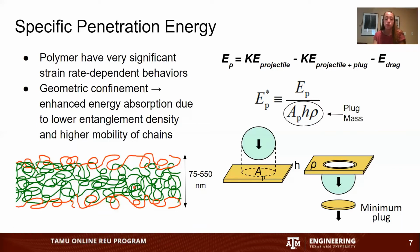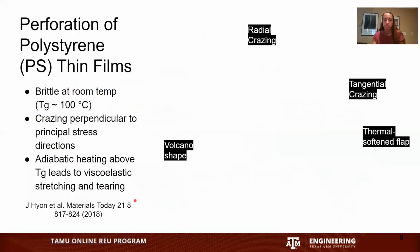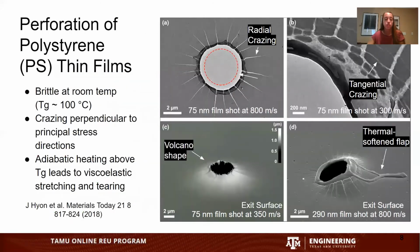Additionally, when these films are confined to very thin heights, we have a geometric confinement effect. So these surface chains here are actually entangled less than the bulk in the middle. And this actually leads to higher mobility of these chains highlighted here in red, which we will see leads to higher specific penetration energy. So now I will discuss 3 different substrates and their performance after doing LIPIT experiments on them.